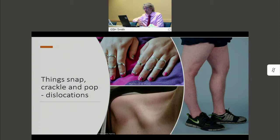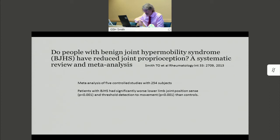The first thing is the orthopedic issues. Things snap, crackle, and pop. They have unstable joints, so they dislocate their shoulders. They have hypermobile knees. They sublux their patella. They have fingers that sublux, and they end up having to wear braces. They have poor proprioception, this has been well defined in a number of different studies, and a meta-analysis showed that patients with hypermobility syndrome have a worse joint position sense and worse sense in detection of movement than controls.